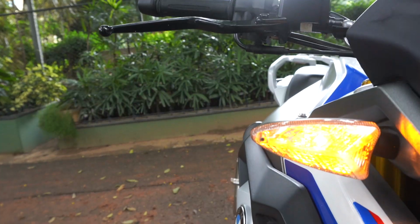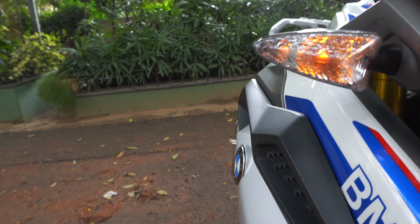Coming to one more flaw, they're asking so much money for the bike, yet you do not get LED indicators. Forget about the headlamp. Coming to the indicators, you do not have LED indicators, and they don't look that nice on this bike. Considering that price point, we require some minute detailing. Even the KTM Duke 125 has LED. The entry-level KTM in the whole world has LED indicators.